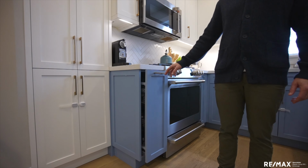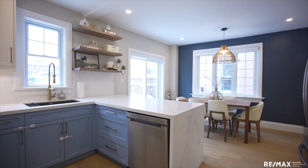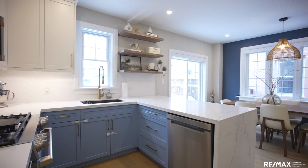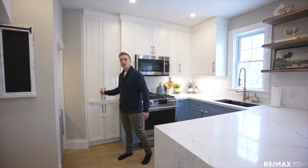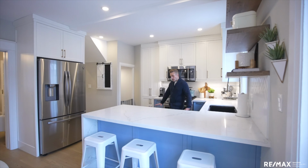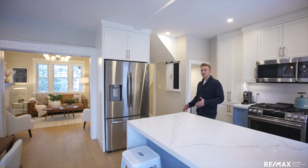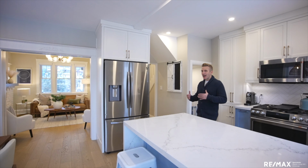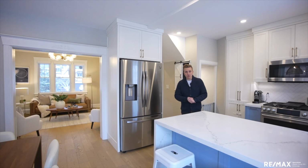Spice rack pull-out, big pot drawers coming down here, built-in dishwasher over here to my left, tons of room up and down, and even pantries built in over to the side. Love having that space. Walking across our wide plank white oak hardwood, you're going to love seeing this. It's pre-engineered, so it's going to last the test of time. It's not going to shrink and expand on you, but you've got that real wood top, which is what everyone's after right now.